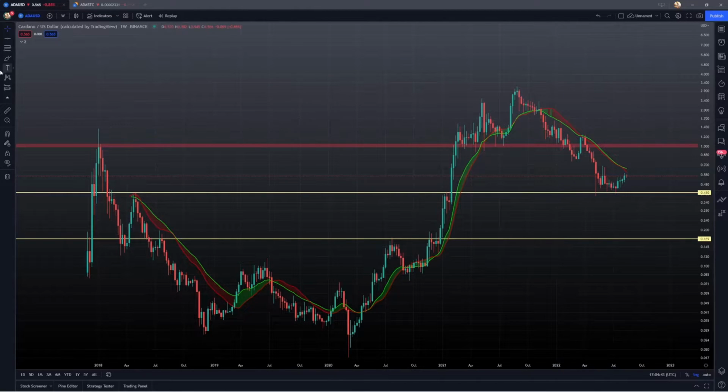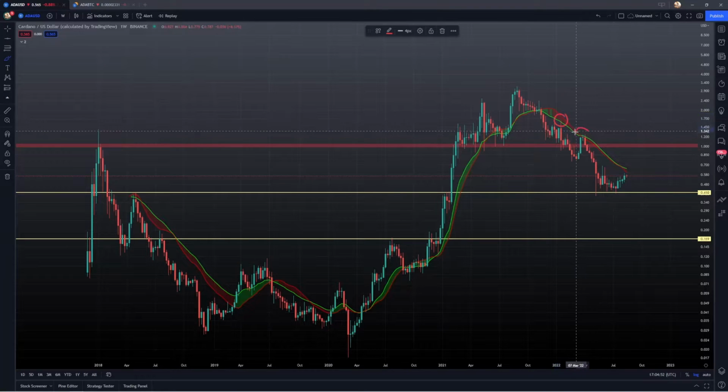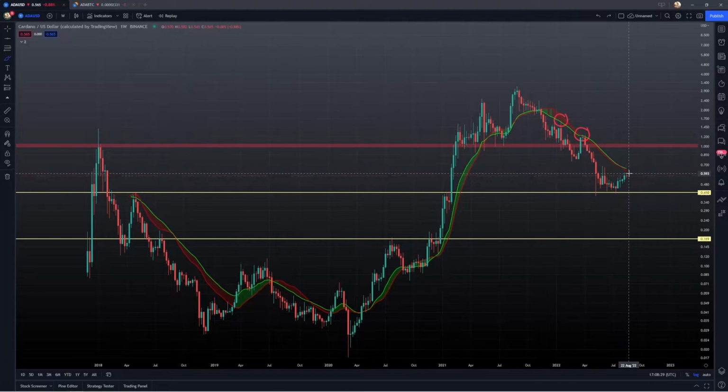So you can see that we actually had two rejections off this band, first in January of this year, and then also this next rejection right here in March. So we can see this is where the lower highs have been forming so far. This is where the resistance is. And currently these range from 60 all the way up to 65 cents. So that is more or less the level that I want to see reclaimed by Cardano.